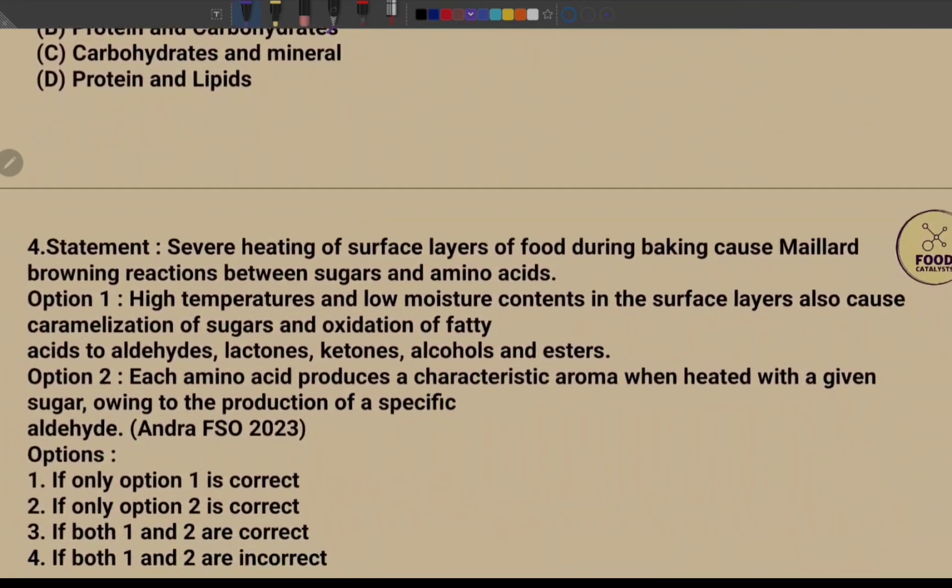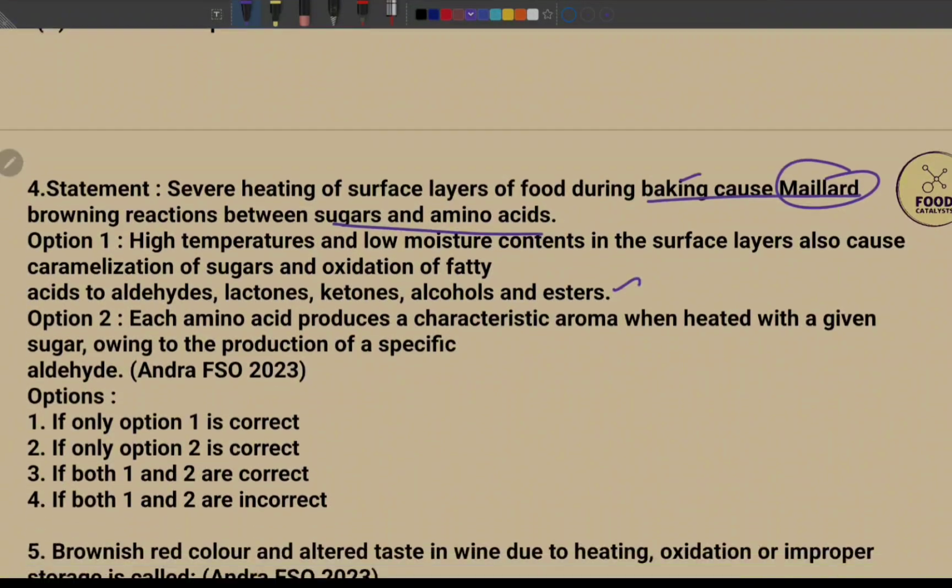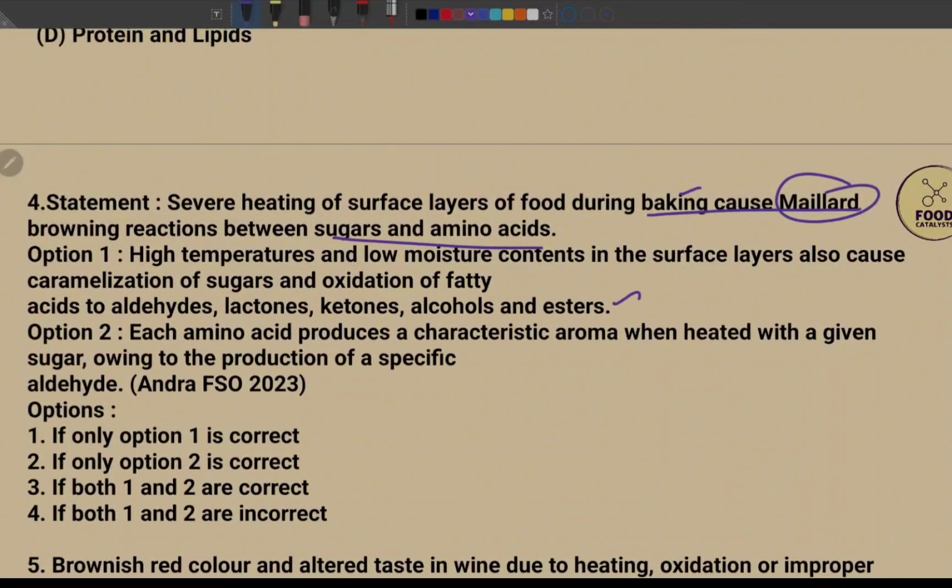Simple. Next question. Severe heat treating of the surface layer of the food during baking can cause Maillard browning reactions between sugar and amino acid. So they are talking about Maillard reactions during baking. First option: high temperature and low moisture content in the surface layer can also cause caramelization of sugar and oxidation of fatty acid to aldehydes, lactones, ketones, and esters. Second option: each amino acid produces a characteristic aroma when heated with a given sugar, owing to the production of specific aldehydes. Yes, both option 1 and option 2 are right.